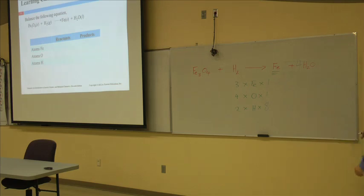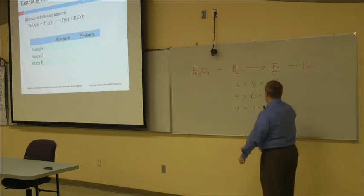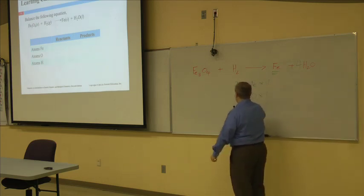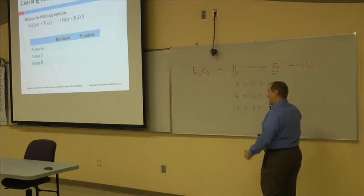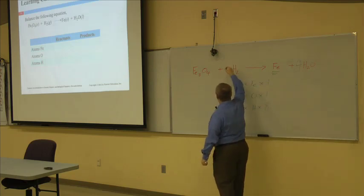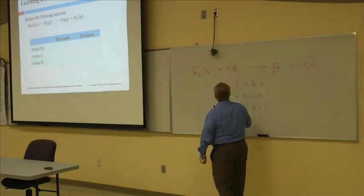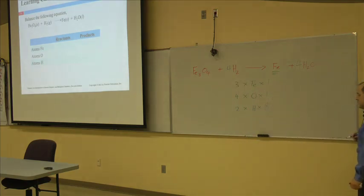So the hydrogens now aren't balanced. So now we have to balance hydrogen. On the right-hand side we have 8. On the left-hand side we have 2. What do we got to do here? Put a 4. Where do you want to put it? In front of the hydrogen, right here, right? Does that make sense? Everybody?